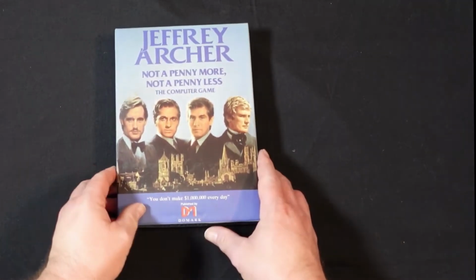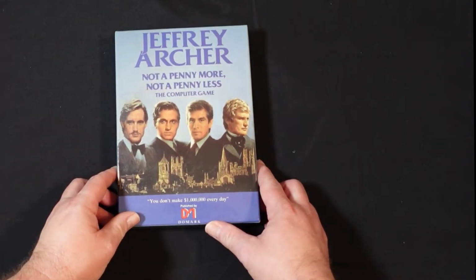Okay, on to the last thing I picked up. Now this is something I had years ago for the Commodore 64. I do believe I did lend this to somebody that technically should have given it back to me, but we've had a falling out and I don't think I'll ever see this again. And that was Jeffrey Archer's Not a Penny More, Not a Penny Less.